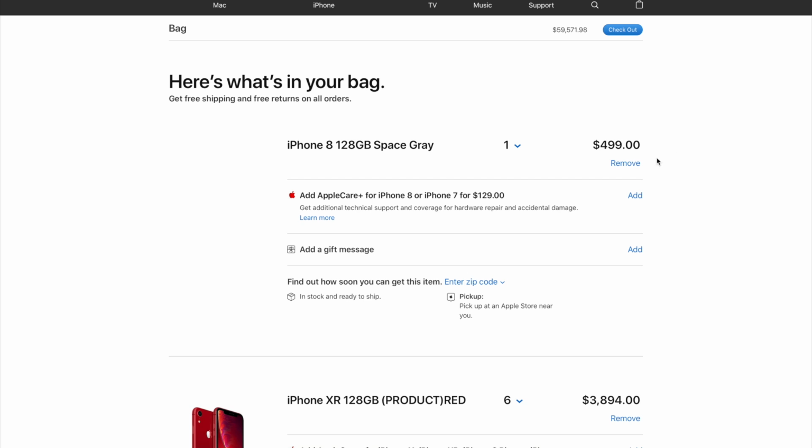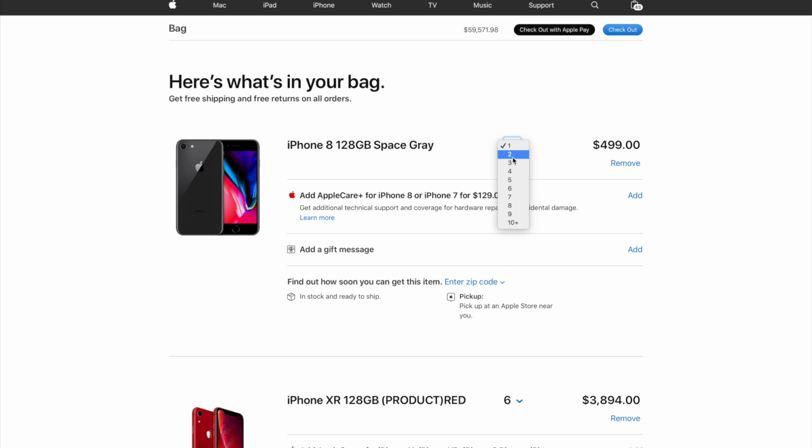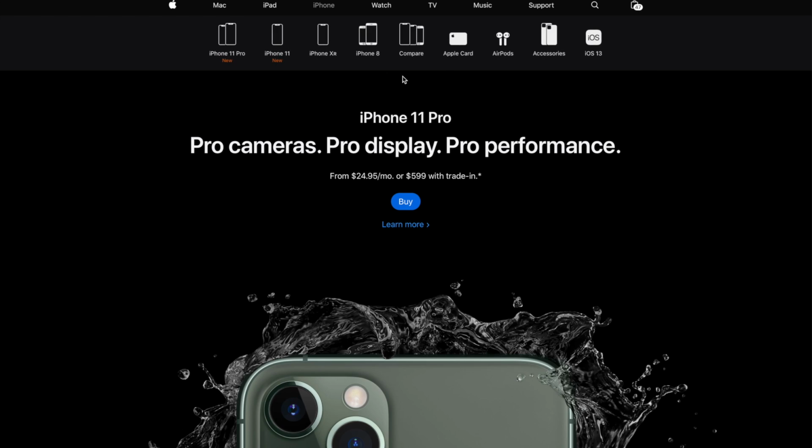What I just remembered is you can get the MacBooks in different colors as well. All right, so that's three different colors. So I'm going to have to go back and change the quantity of the Macs. The MacBooks, to be precise, and the iMacs, and the iMac Pros.